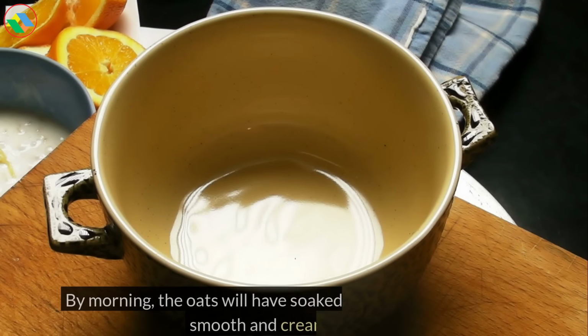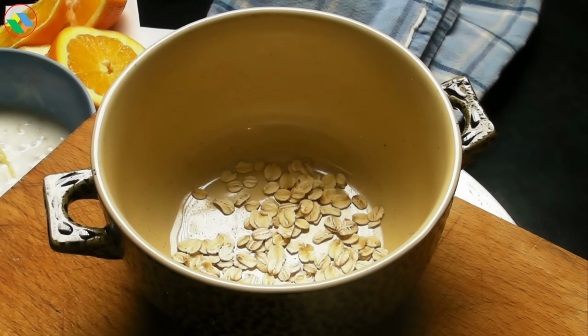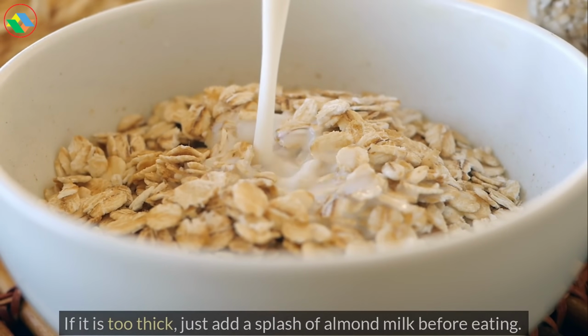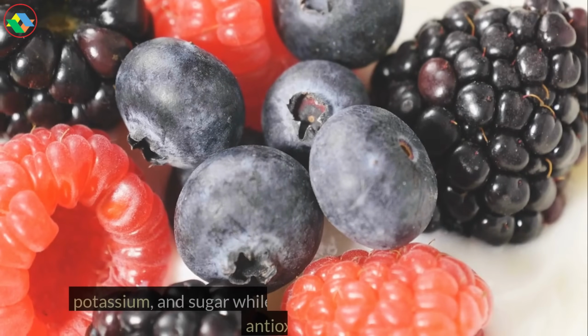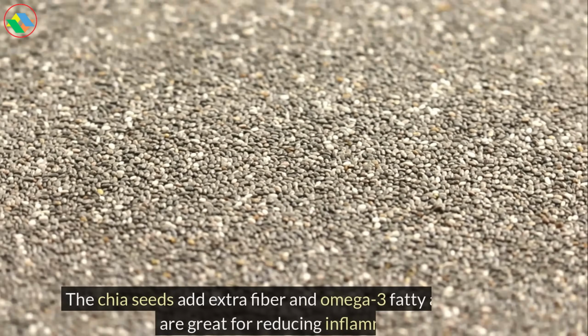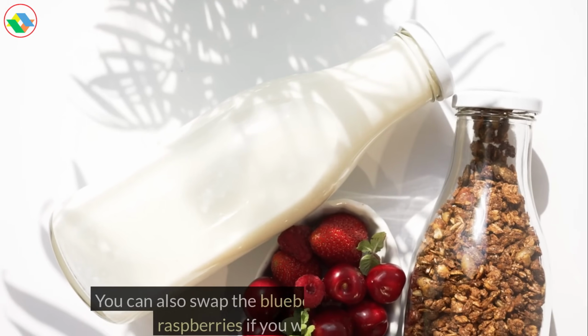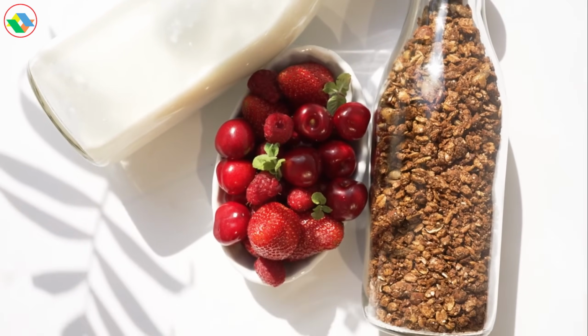By morning, the oats will have soaked up the liquid, creating a smooth and creamy texture. If it is too thick, just add a splash of almond milk before eating. This recipe is low in phosphorus, potassium, and sugar while still being packed with fiber and antioxidants. The chia seeds add extra fiber and omega-3 fatty acids, which are great for reducing inflammation. You can also swap the blueberries for strawberries or raspberries if you want some variety.